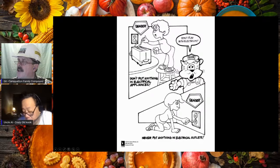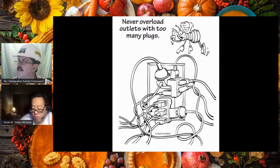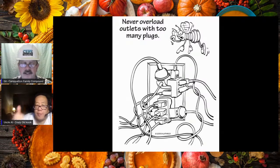Once again, don't put anything into appliances. Don't plug anything into the walls. Don't overload the plugs, the receptacle outlets, you know.